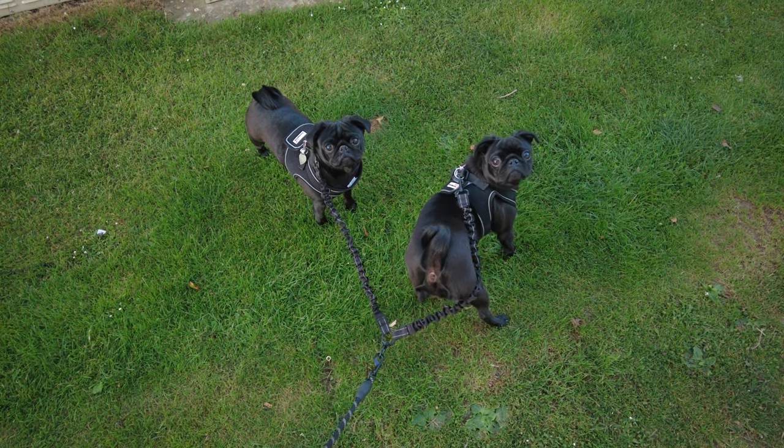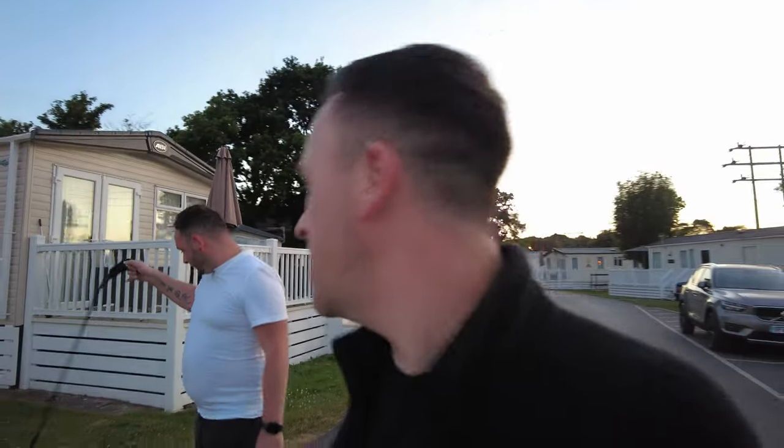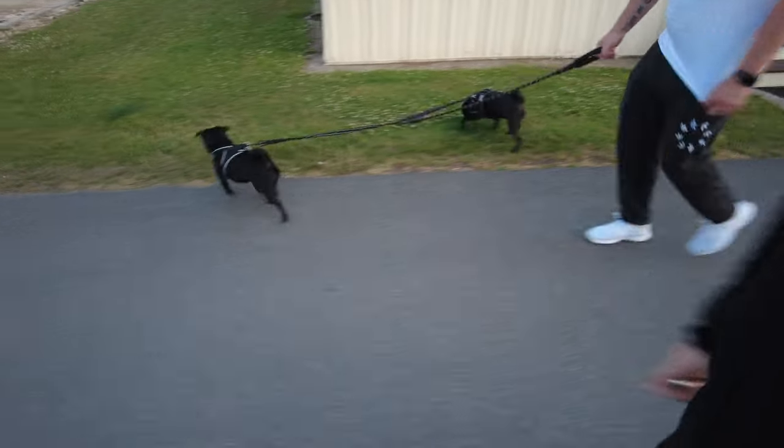Is he going inside? We were literally just saying how quiet it is. You could almost hear a pin drop. There's the odd dog bark in the distance, but it is very quiet. They're loving it. There are people here, obviously.